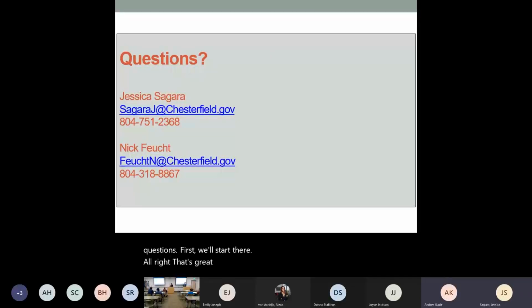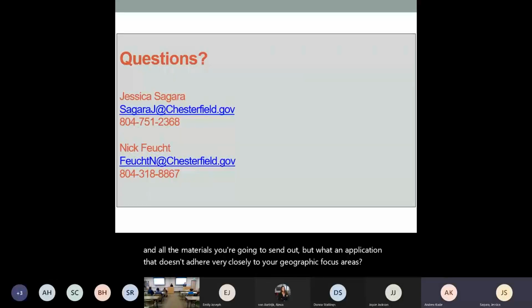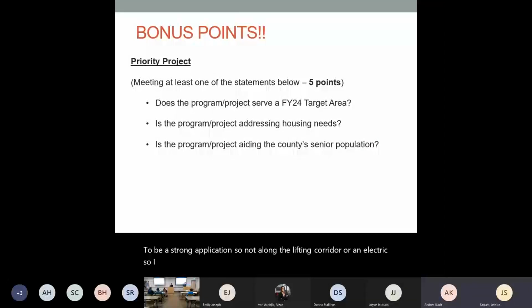I'm thinking this question is probably answered in all the materials you're going to send out, but would an application that doesn't adhere very closely to your geographic focus areas be a strong application? So not along the Midlothian corridor or Ettrick? So the question for those online was, if the project does not adhere to the priority focus areas, would it still be considered a strong project?